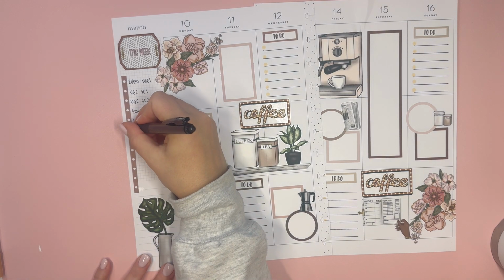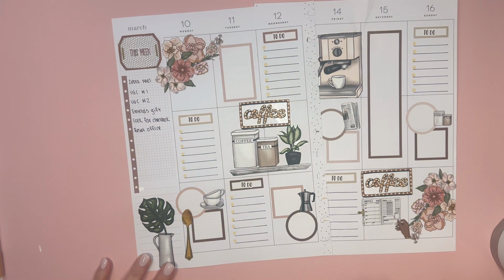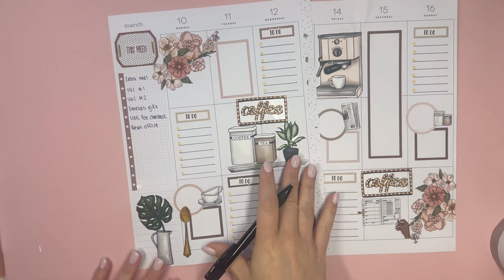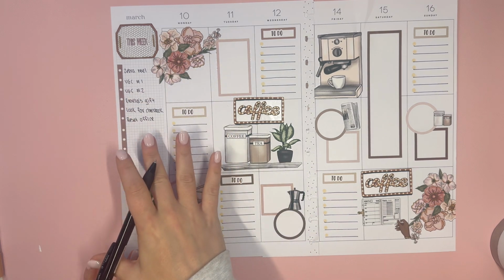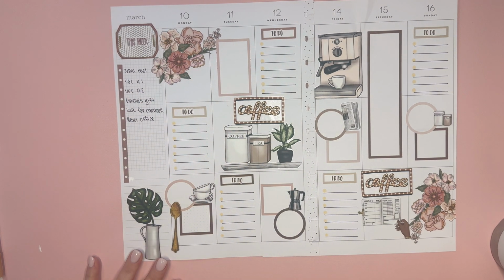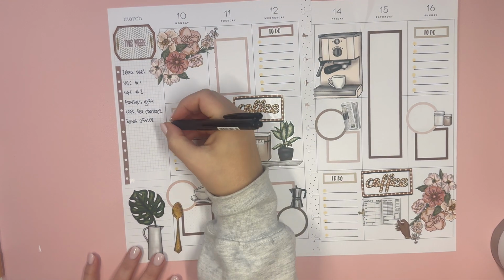I want to do a reset of my office. And then what else is on my list for the week? I think that may be it for now. I try to not set up my entire planner on Monday. So today's Monday. Let's start to write down today.